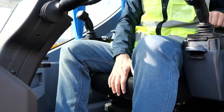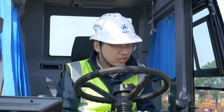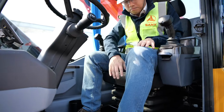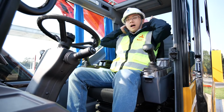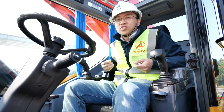Next is the seat, operator's seat. It's also improved in terms of comfort. It's a 6-way adjustable seat. We can adjust the slide, the seat height, the back, the armrest, and the high headrest as well. Air conditioning and heater also come standard.